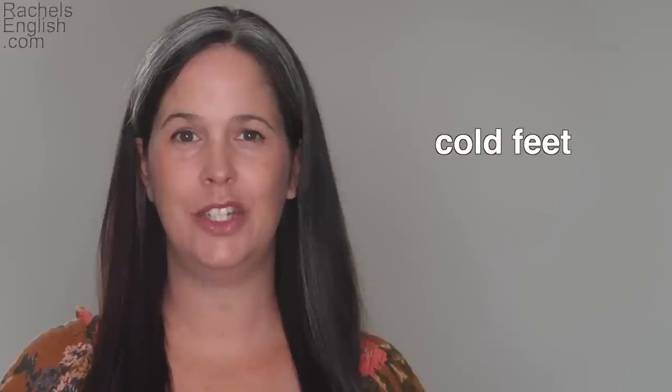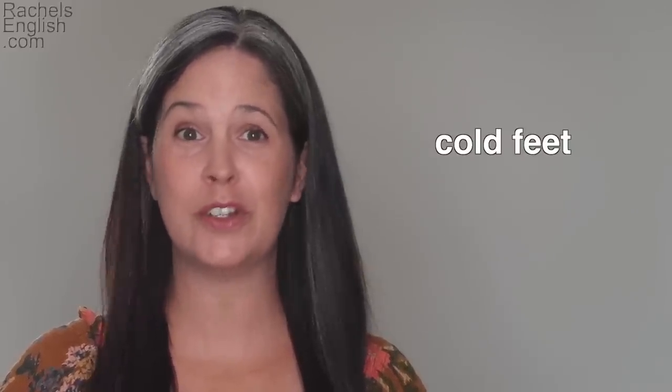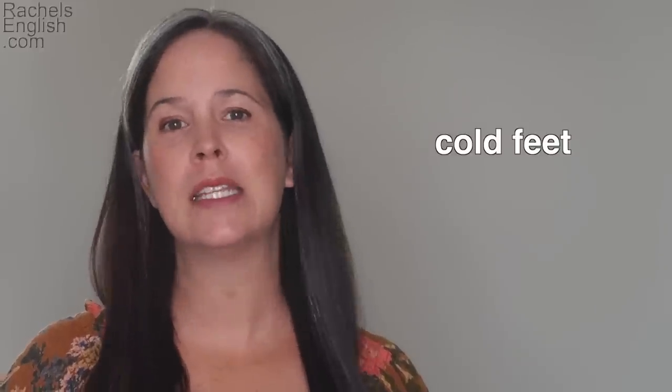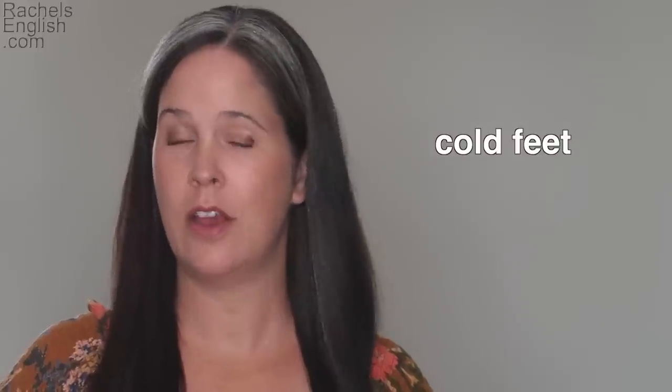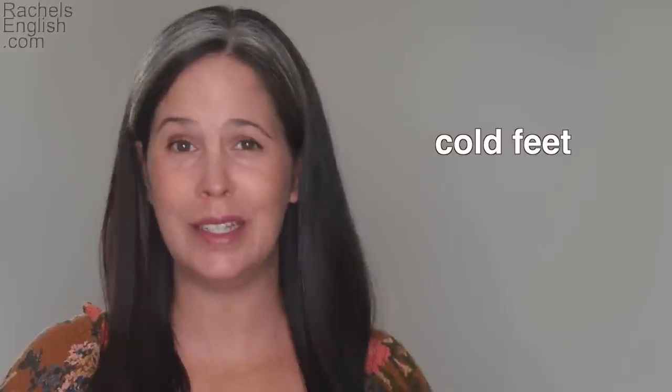That's what I wear around the house in the winter because I get such cold feet. Did you hear my sister-in-law say she wears these boots around the house in the winter because she gets such cold feet? Her feet are cold. That's the literal meaning of this phrase. But we also use cold feet as an idiom, and that means something totally different.